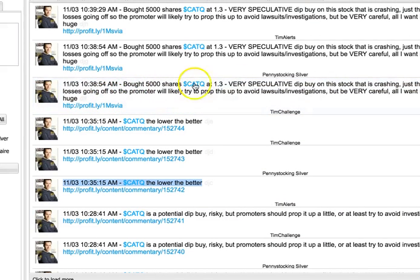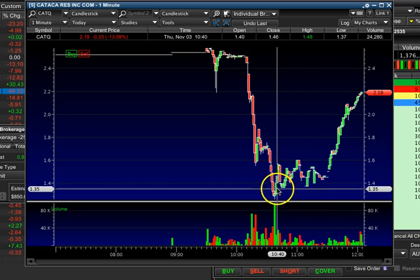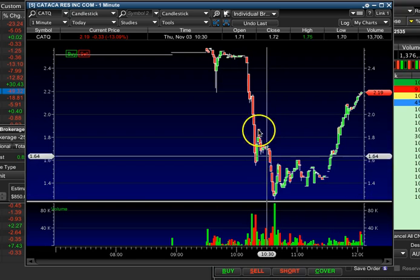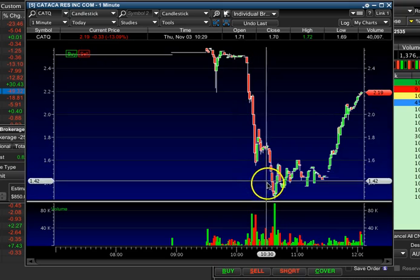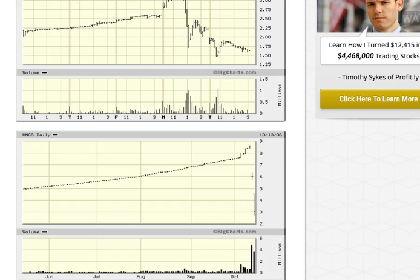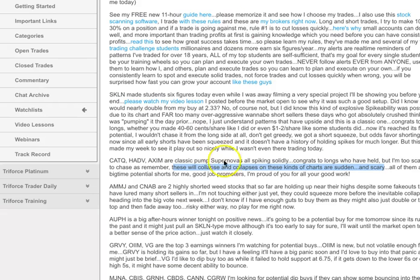Then a few minutes later, I buy the stock at a buck 30. I say very speculative dip buy. Okay, I don't want you to think that this is safe. There are some patterns that are safer than others. Buying a falling knife on a pump, that is very risky. As it turns out, I caught the exact bottom. Sometimes that happens. It's not always going to happen, but guess what? It's happening because of all these stop losses going off. Because I've seen so much. Because I've seen these $1 million patterns for so long. Because I was prepared for the big drop in the watch list.